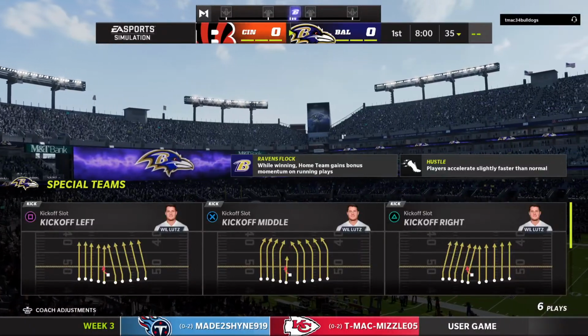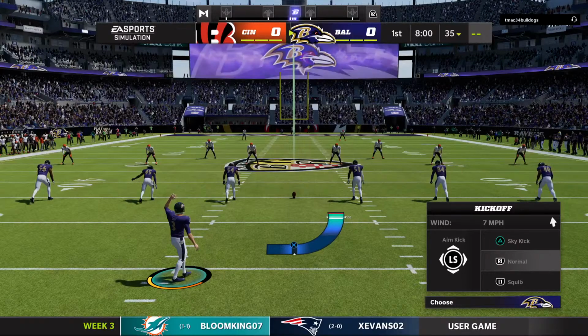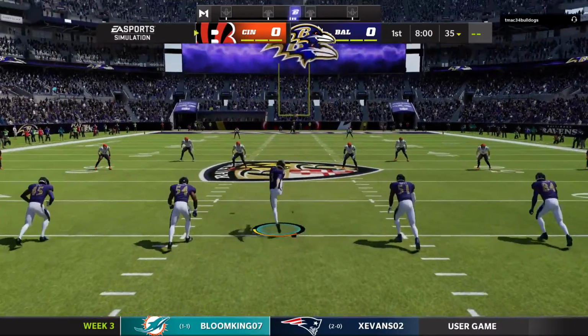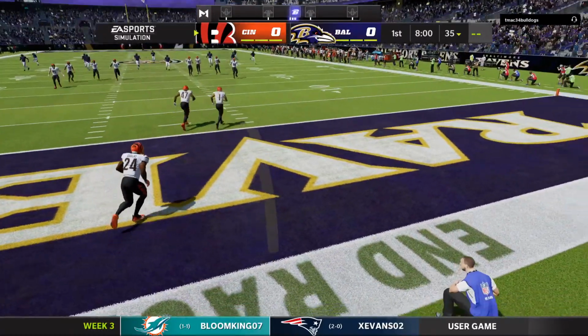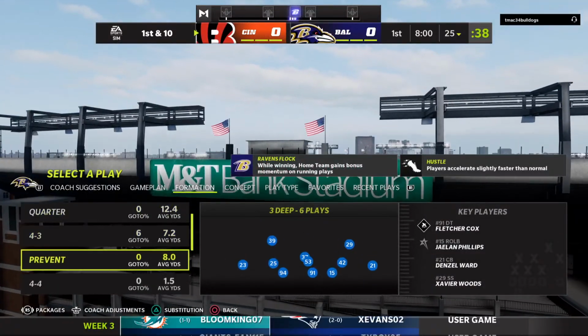Matchup with the Cincinnati Bengals. It's the first weekend of autumn, and the NFL is in full swing as off we go on EA Sports. And this will not be returnable. It's out of the back of the end zone for a touchback.